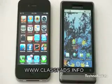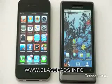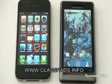The screen on the iPhone 4 is 3.5 inches with a resolution of 640 by 960, and of course it's capacitive and multi-touch. The Droid 2 is a little bit bigger at 3.7 inches, but a lower resolution of 480 by 854, and is definitely capacitive and multi-touch as well.